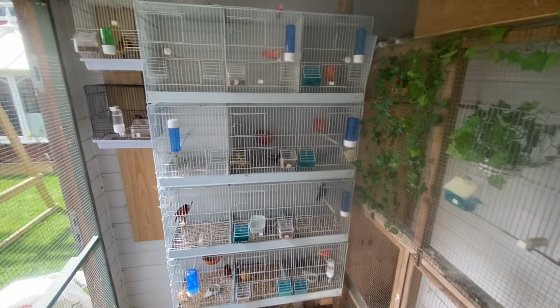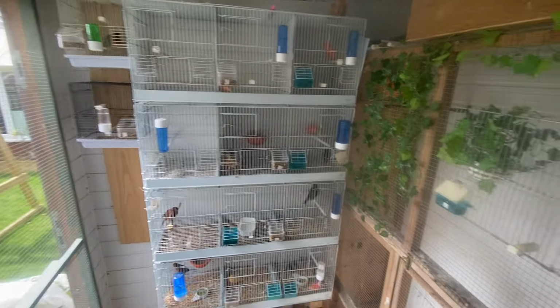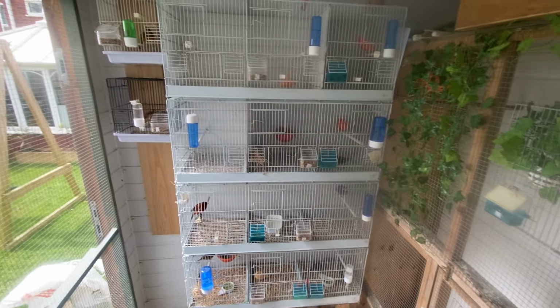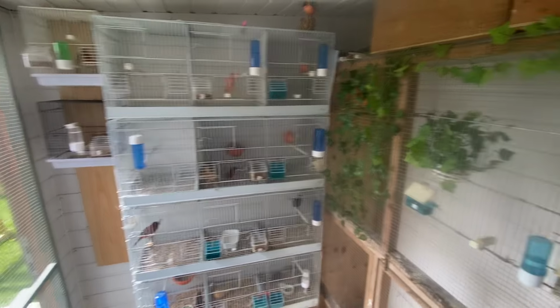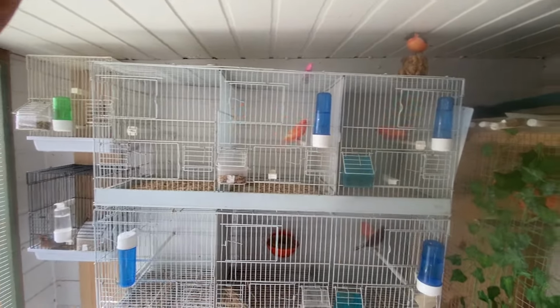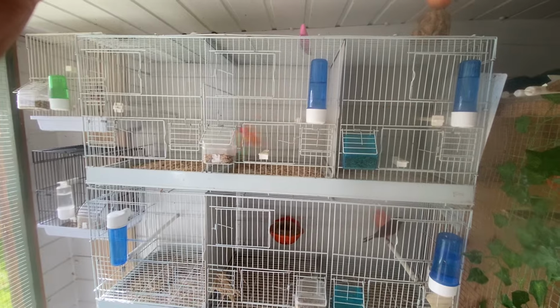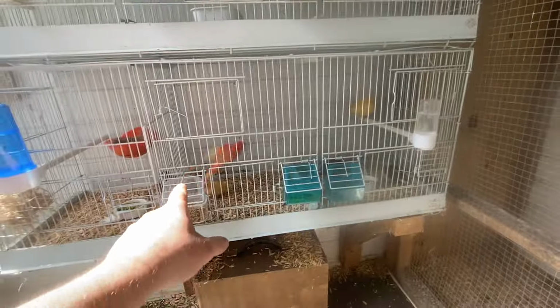Been a busy man, so I haven't been able to get many videos out recently, but season's up and running. We got chicks. Yeah, a few little hiccups on the way to get started. I thought these were two cocks. Did have one of them paired with this lovely intensive cockbird.